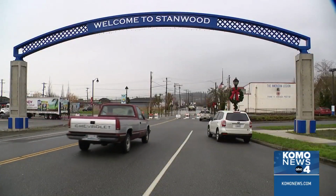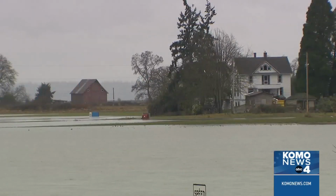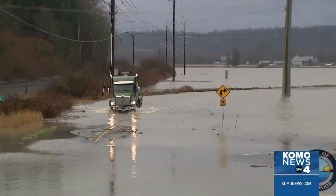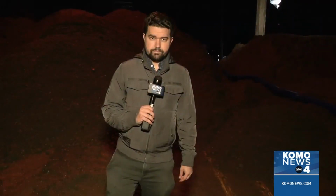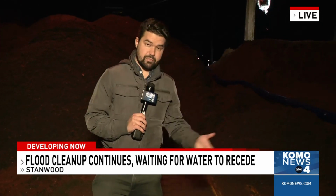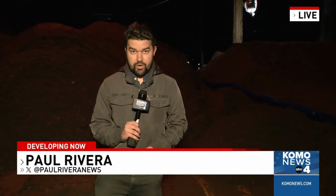That's also something the Snohomish County Department of Emergency Management will need to do. Right now, they're looking to get any damage reports from residents or businesses. They said this water will stick around at least over the next few days, but it is expected to recede. And as for this wall that is right behind me, the mayor told me they expect this to be kept up for the next few days. Reporting in Stanwood, Paul Rivera, KOMO News.